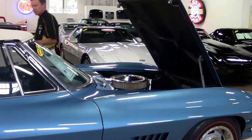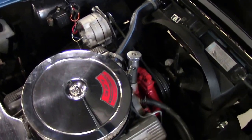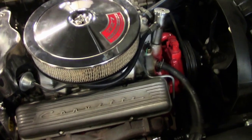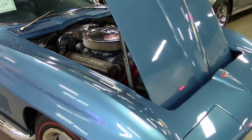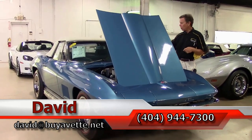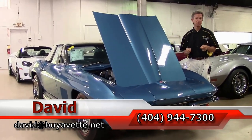Check out that 327, folks. This car also comes with the reproduction of the original window sticker. Hard to find a car this condition, this original, very unique. Folks, if you're looking for a Marina Blue 1967, white top, blue interior, numbers matching a very original car, this might be the Corvette for you.